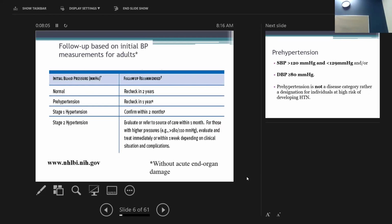All right, if it's normal, recheck it in 2 years, unless the first reading was in the rafters, then you might want to recheck later. Pre-hypertension, recheck in a year. Stage 1, confirm it within 2 months. Stage 2, evaluate or refer to somebody who can treat it. For those with higher pressures up in this range, evaluate and treat immediately or within a week. Without acute end organ damage, you just retest, and if not, then you treat immediately. Basically, you want to make sure you're not treating someone who was just nervous and doesn't have hypertension, as opposed to someone who actually has hypertension.